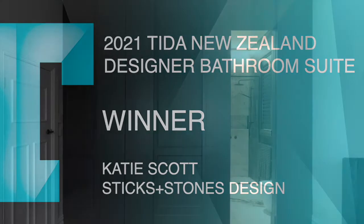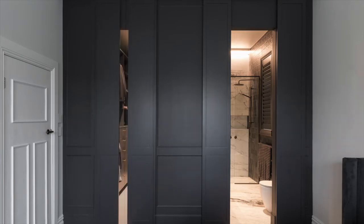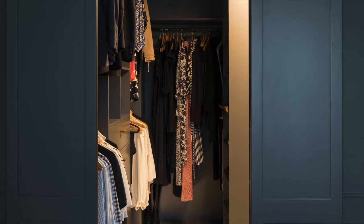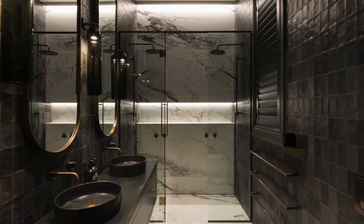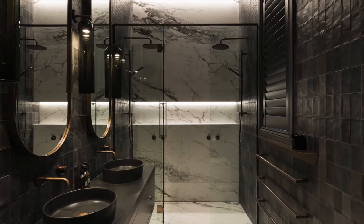As part of the renovation of this transitional villa, the owners wanted to use a fifth bedroom to increase the size of their main bathroom and add a new ensuite and walk-in wardrobe. To maximise the space, the room allocated for the ensuite and bathroom was split lengthways into two long rooms, both entered from the master bedroom through sliding full-height panel doors.